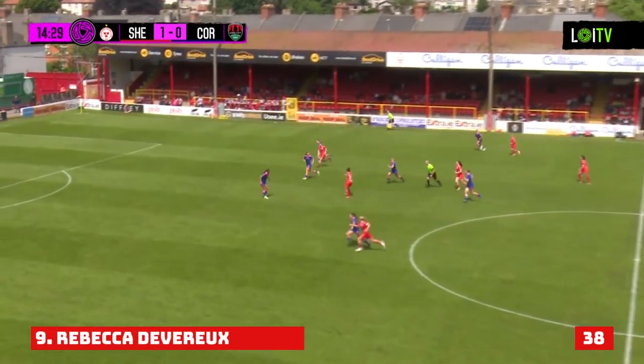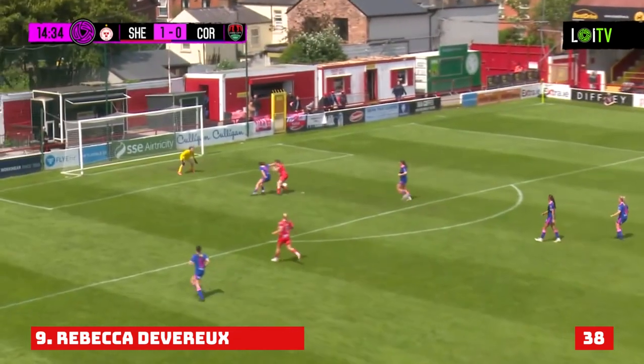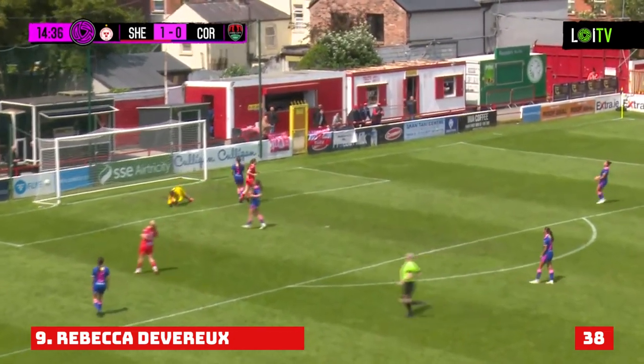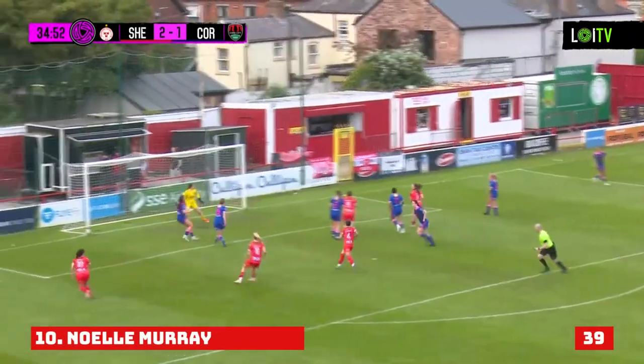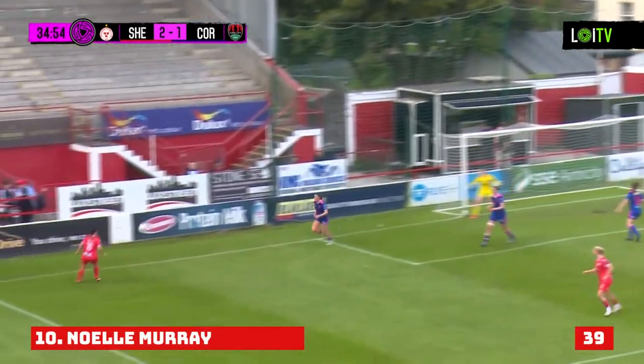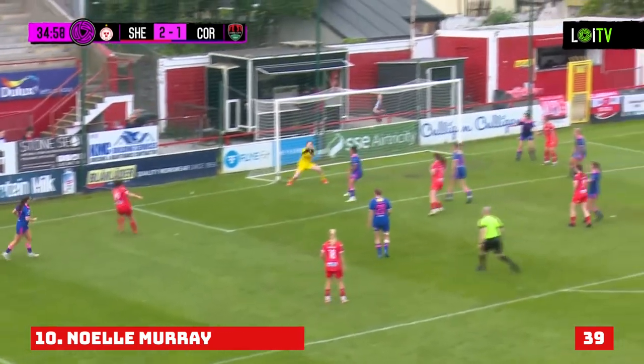Here's Murray, for a kick out by Cheryl. Chance for Devereaux. She's in. It's two. Shells take it quickly. O'Rourke. Cork not really set. All the way to the back post to Murray. Full of tricks. Murray, 1v1.